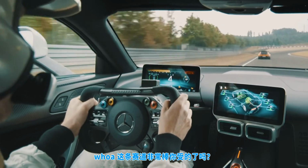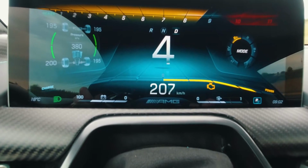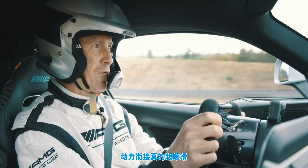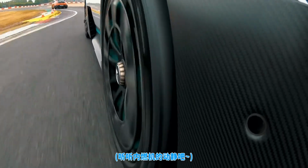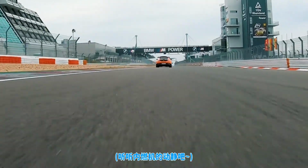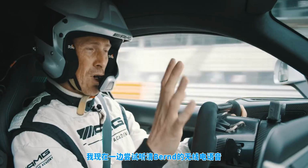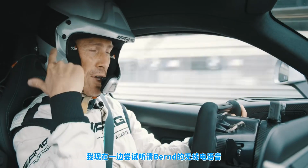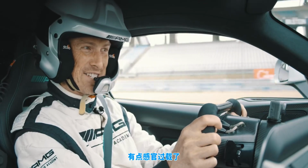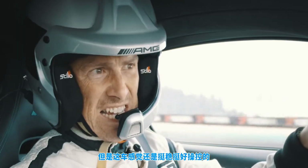Whoa. This is some circuit, you know. Oh! The pickup is so smooth. So I'm trying to listen to Bernd on the radio, follow the track, feel the car. It's a little bit of a sensory overload, but it feels quite stable and easy.